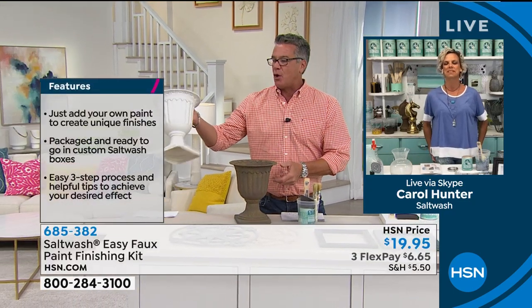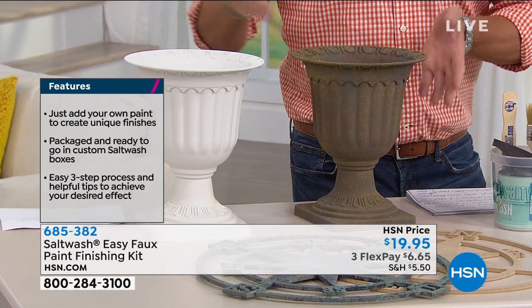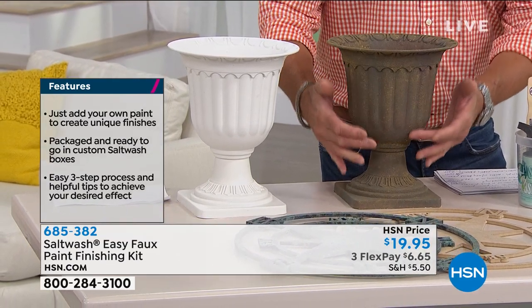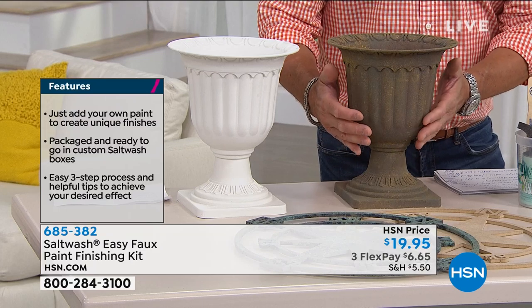I love the sea glass. That to me, I've never even thought about trying that one. I can't wait to try that. Yeah. But even if you look at these two vases, this is a plastic vase that we got from the home store, probably cost $5. And you've turned it into an urn that actually looks like it's made of wrought iron. And you can actually create a rust look with this product as well.